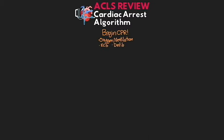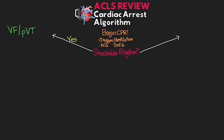As soon as you get that defibrillator attached, we need to immediately assess the patient's rhythm for whether or not it's shockable. Depending on the answer to this assessment, there are 2 branches to this algorithm. First, if our patient does have a shockable rhythm, then we're going to move to the left branch over here, and this is for our VFib and pulseless VTach.